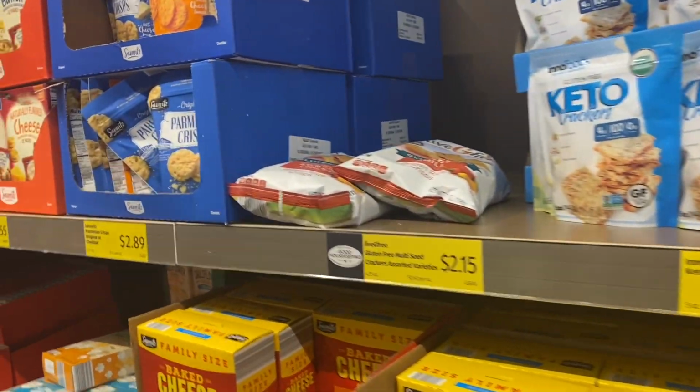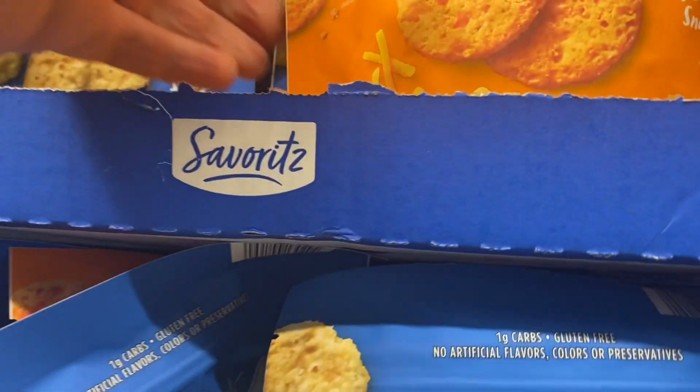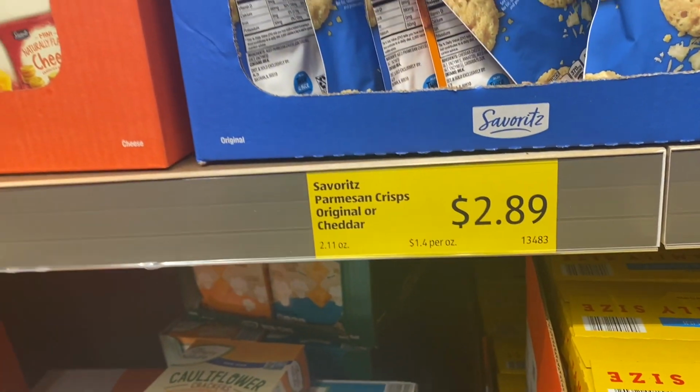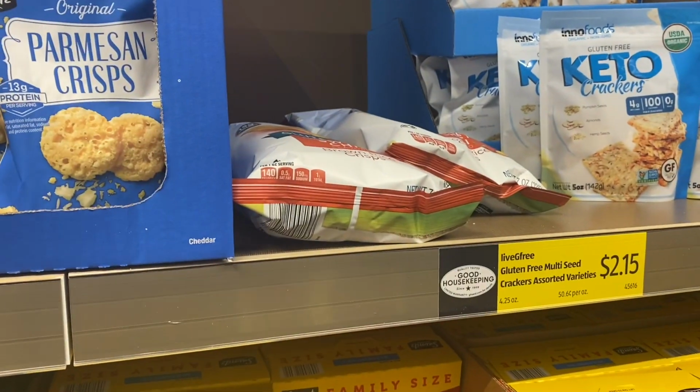But again, you know, little things like the convenience things. This is 2 ounces of cheese crisps for $2.89. There's a lot of really expensive convenience foods, so I avoid those at all costs.